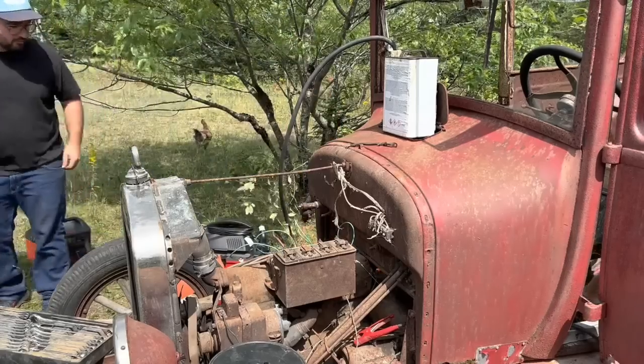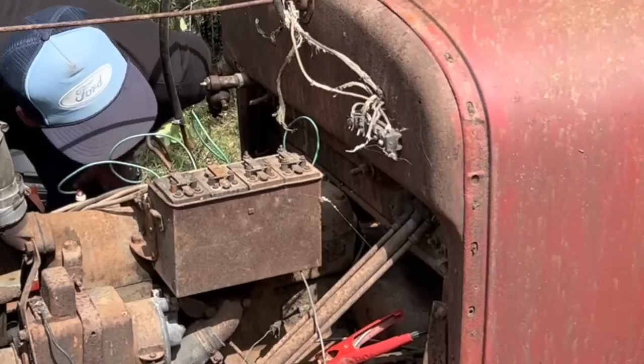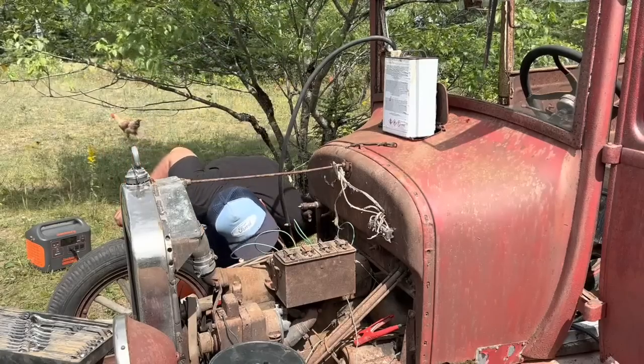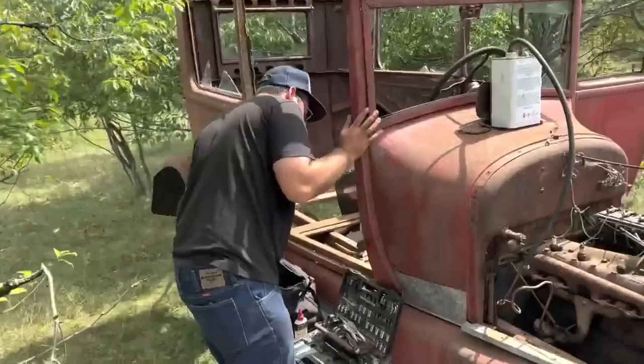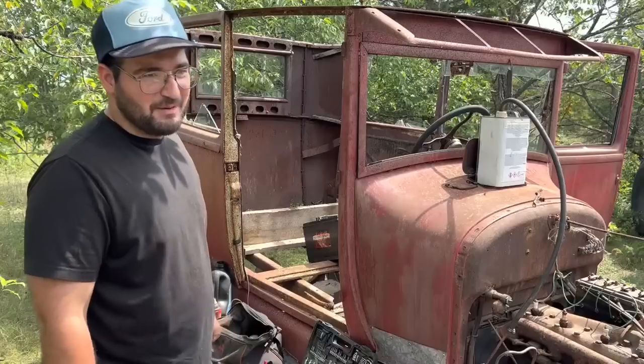Whoa! Watch that gas can up there. Ooh, he's flying out. Fire in the hole! Man, I wish we had a better view of that. You good? Yep. Dang.